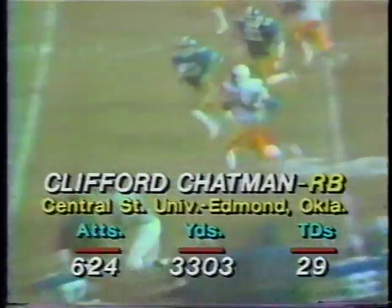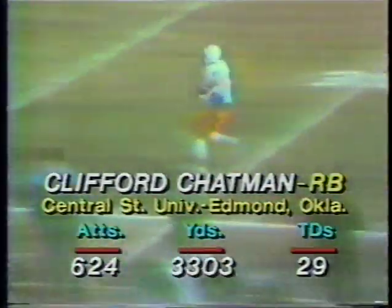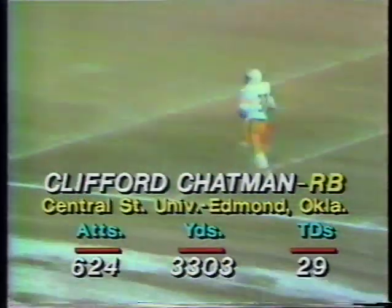There's no such thing as too many great running backs. And number 31, Clifford Chapman, demands respect. He has rushed for better than 3,000 yards in his career at Central State University in Edmond, Oklahoma. The amazing thing about Clifford Chapman is he's almost 6'2", 225 pounds, and he holds the NAI record for the 100-meter dash in his area.